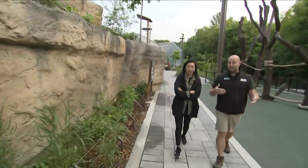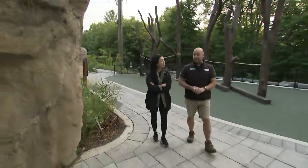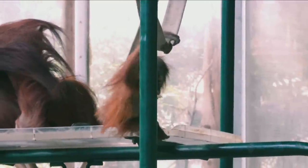Yeah, we can't wait to get them out here. It's going to be a bit of a process, as again, they have choice and control to move into the space at their pace. It's going to be new for them to have all this amazing plant material, all these new play structures, but we're really excited over the next days to see them make that transition out, and then you'll have a new nose-to-nose experience right here. I love it.